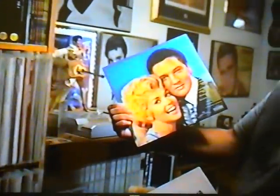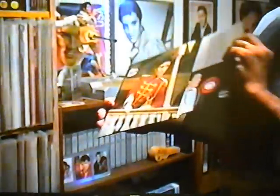It's a 2 CD set. That's a beauty. Wow, complete sessions. Oh, beautiful color and cover. Yeah, and the inside's really nice how they do it. I know you like this, Joe.